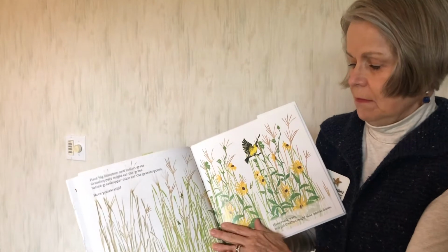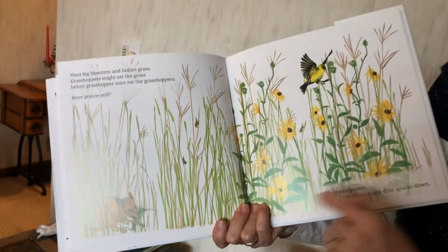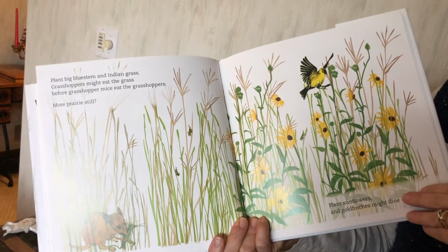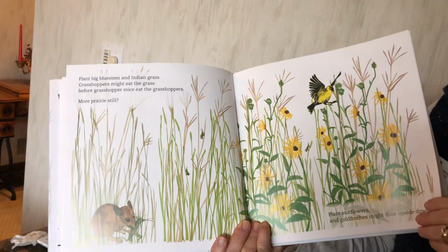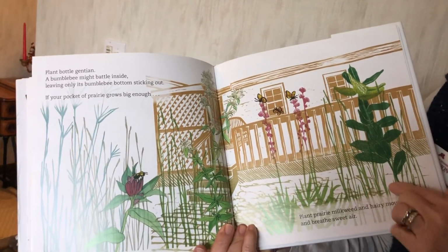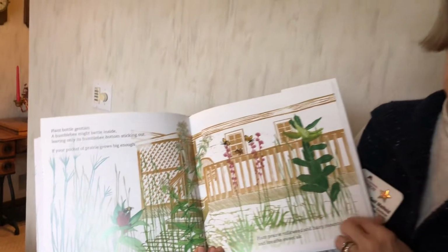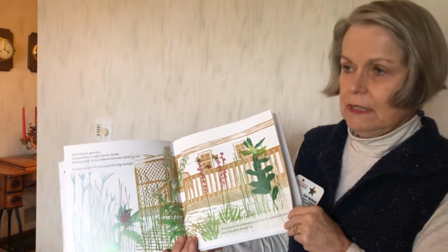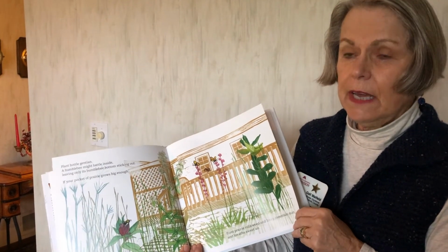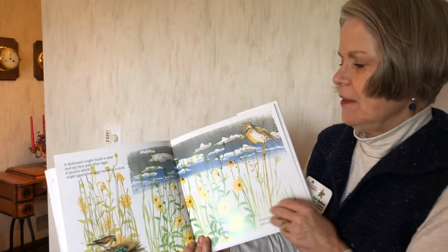Big blue stem attracts grasshoppers, which become food for a field mouse. Here are brown-eyed Susans, and here's the milkweed, which is needed for monarchs. That's the only thing that the monarch butterfly caterpillar will eat. And birds will lay their eggs.